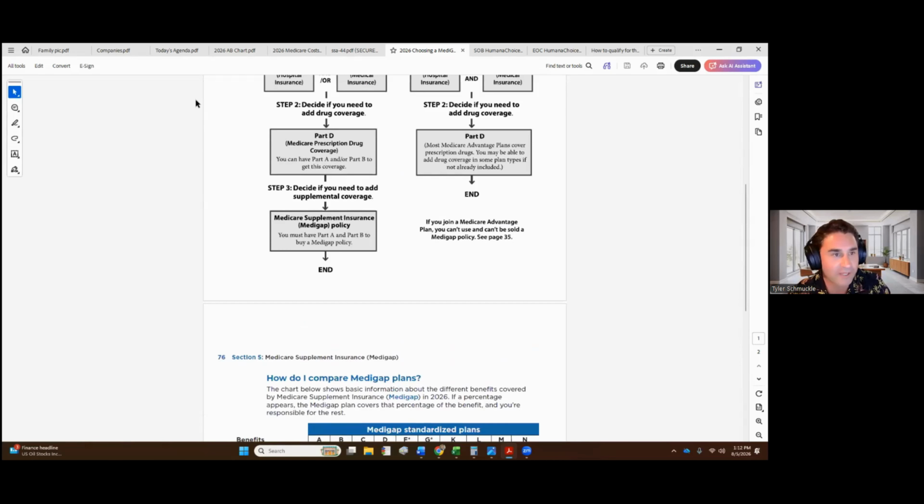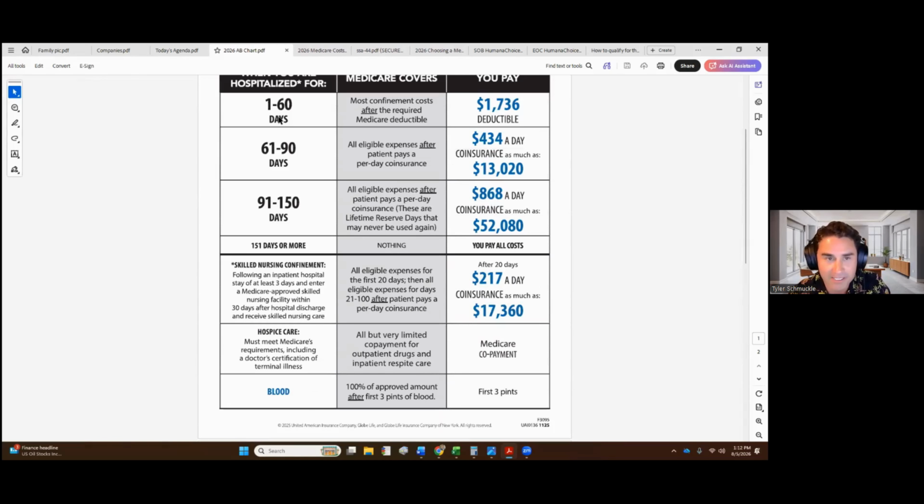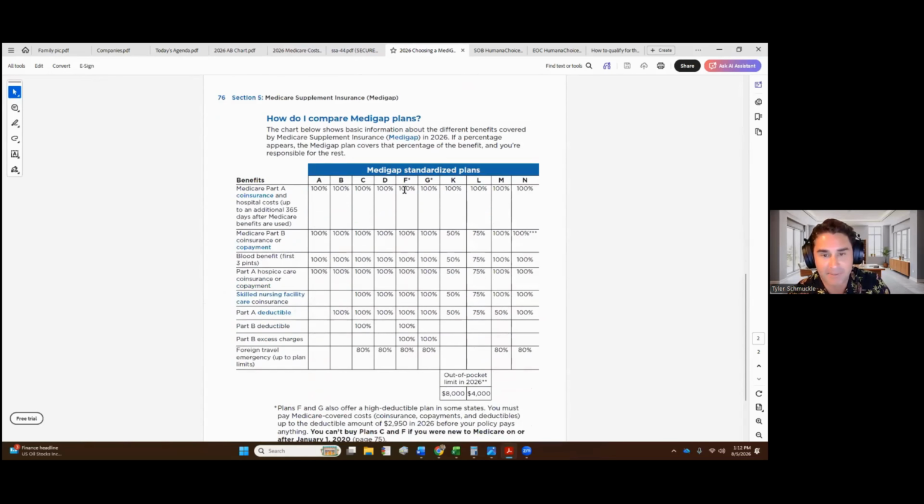And so with all these out-of-pocket costs we went over, you can cover these with a secondary plan called a Medigap. These are the different Medigap plans. Most of you know because you're all on Medicare. The popular plans are going to be Plan F, Plan G, Plan N, and a high deductible version of F and G. So the Plan F was the Cadillac plan.